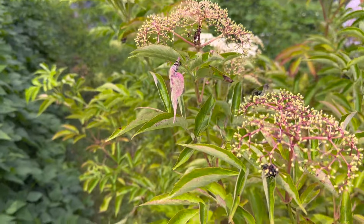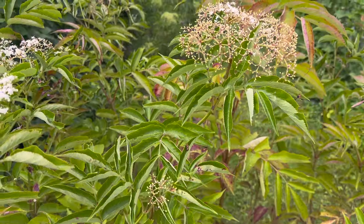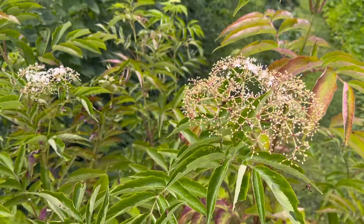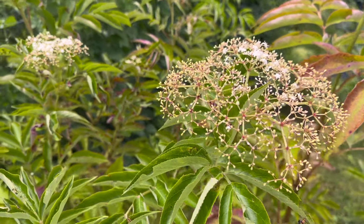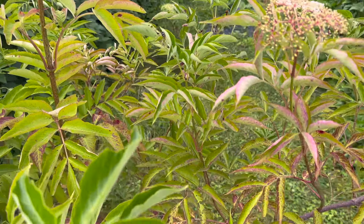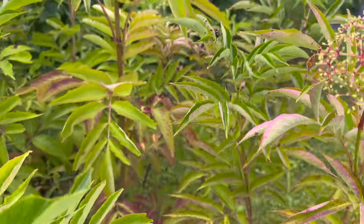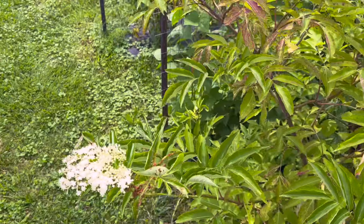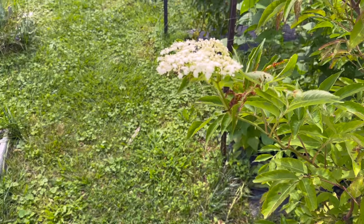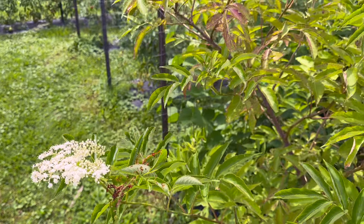The elderberry looks like it's at the end of its bloom and getting ready to start setting berries. So we'll be making syrup with this stuff very soon. I'm gonna be careful with the elderberries. They are toxic. You do need to cook them first. So you gotta make sure you process them correctly, but they are an excellent immune support for your winter time during cold and flu season.